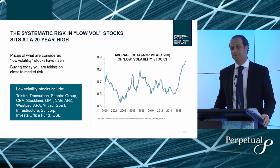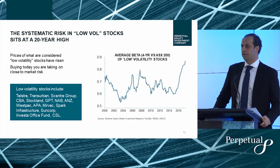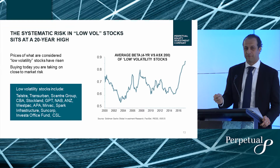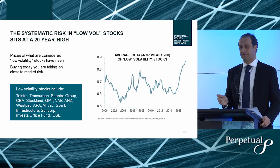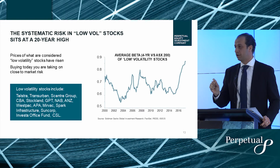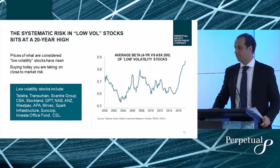But what's happened, in the thirst and hunt for yield and low rates, is people are willing to pay a lot more for that income stream out of these stocks. Now the perception is that these are actually defensive, but the price is suggesting otherwise. They're a lot less defensive. That chart shows that those stocks now have a beta closer to the market. So you've actually got a lot more market risk if you own that bunch of stocks than you ever have. They're a lot more risky compared to history.